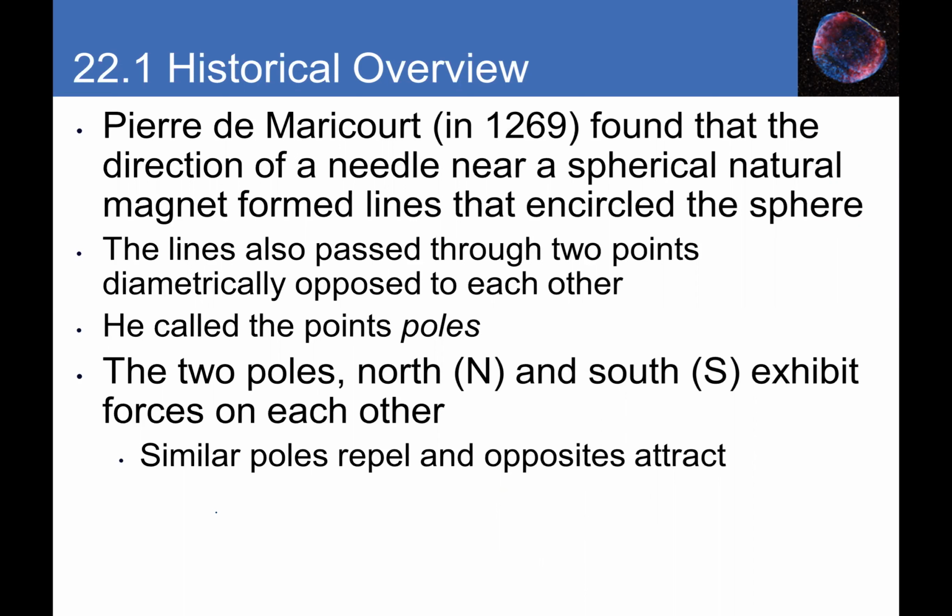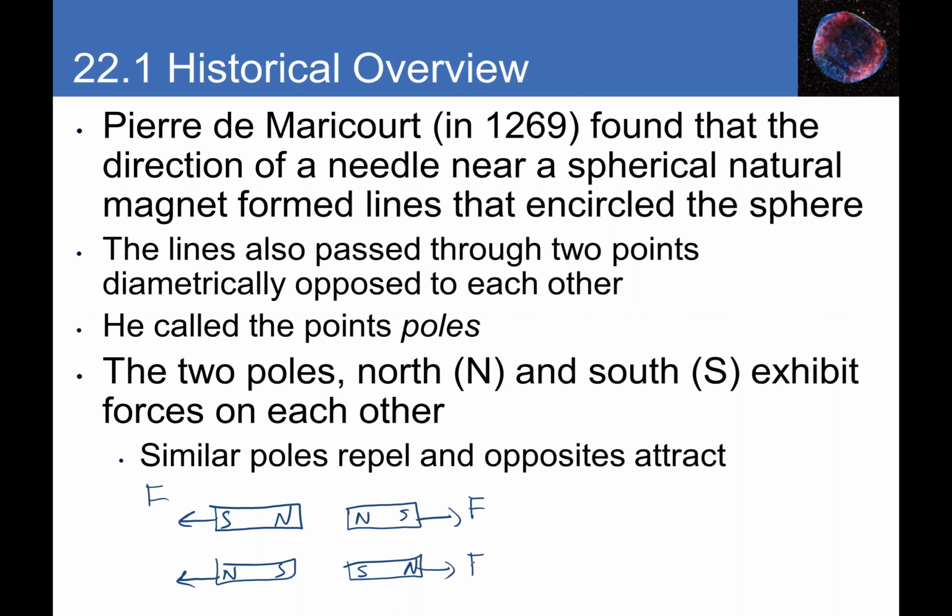So here you can think of, let's say, here's a magnet, and this is the north of one magnet and here's the south of that magnet. If you bring another magnet, with its north and south like that, you can see north is facing north. So there are like poles, and they're going to repel. Overall, there's a force that pushes them apart. And the same thing will happen if you bring, here's north south, here's south north. You can see south and south are facing, and they're also going to repel each other. So there's a repulsive force pushing them apart.